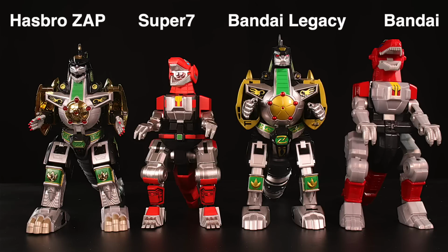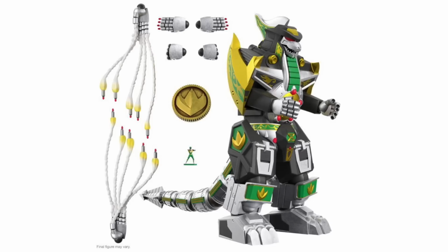Here is the Super7 T-Rex next to two of the Dragon Zords. Also, they are doing their own Dragon Zords, so that is, I think, the next wave of Super7. Direct link was in the video description, and I'll put it in this video as well if anybody wants to see it. Well, here's an image of it.